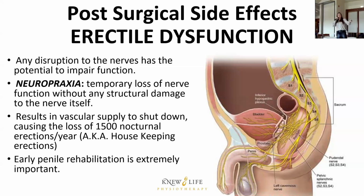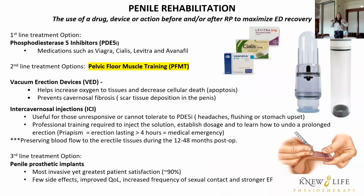And that's why early penile rehab is extremely important. These are the various ways that we can work through treatment options for penile rehab. But the ones that I'm going to draw your attention to are the pelvic floor muscle training and the vacuum erection device. So these are the two vacuum erection devices that I've used. I particularly prefer this automatic version. I found it recently and I love it.